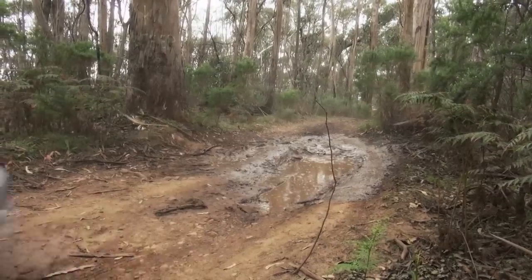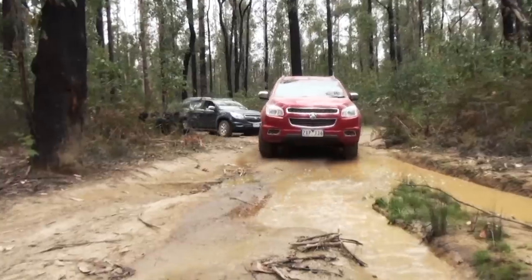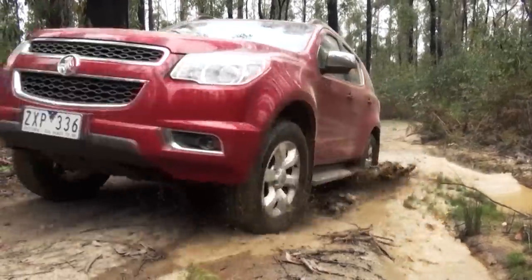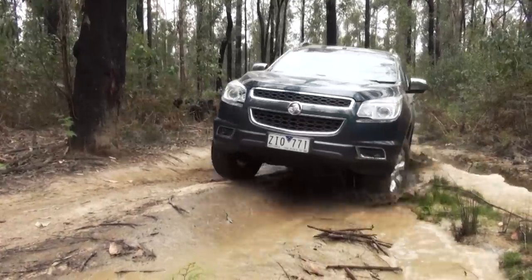It's very, very easy to place, even on very heavily rutted tracks, lots of rocks and trees that we've been going over today, and it feels a lot smaller than it actually is, and it's very, very easy to keep it out of the shrubs.